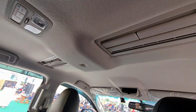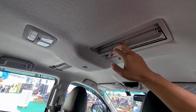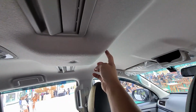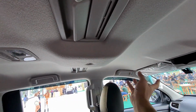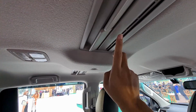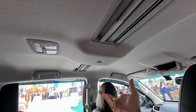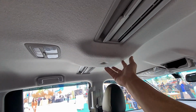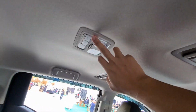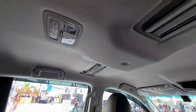Up here, of course, this is I think one of the best selling points of the Triton's cabin, these rear aircon blowers. So how it works is there's a vent here, there's a fan unit inside that sucks in cold air from the front and redistributes it through these two vents here. Very clever. They don't have to put in an additional cooling element, just redistribute the air more effectively. So here you can see on off and adjust the blower speed here.